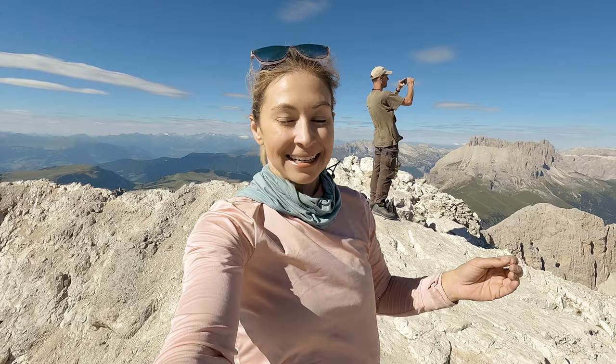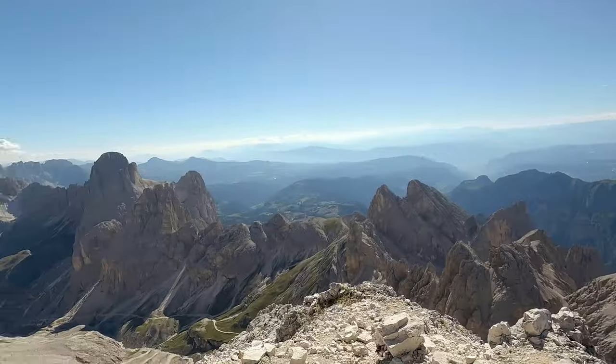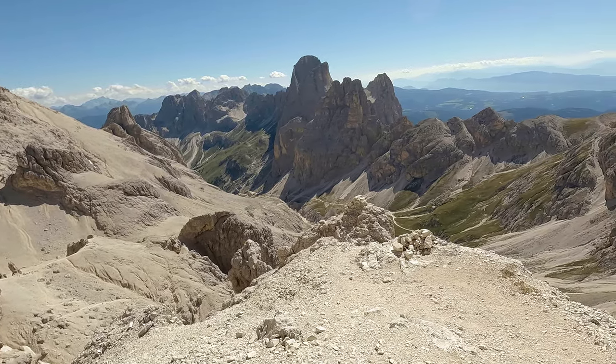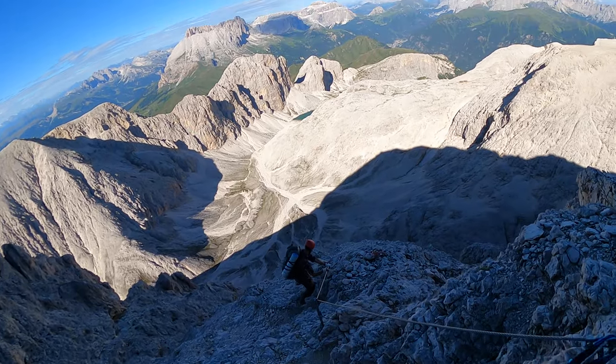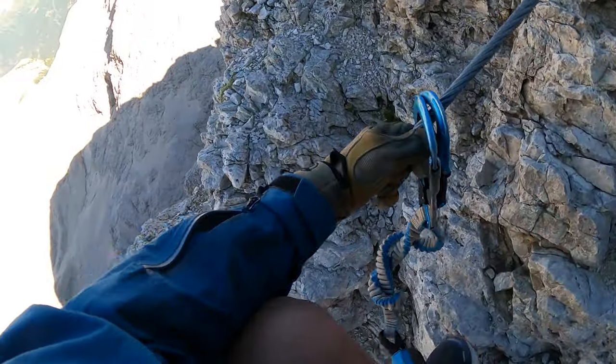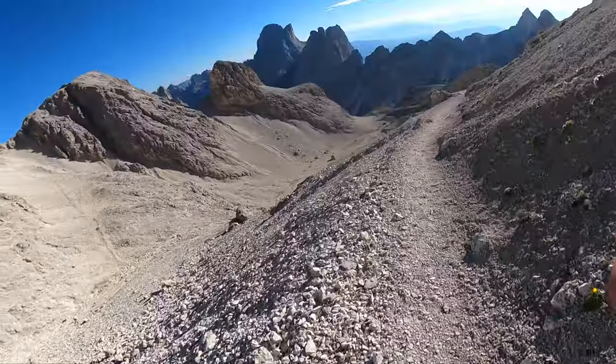At the top! This is the highest point in the Rosengarten, and sometimes you just need a little courage. Today that courage came from a stranger, thank goodness, because I would not be standing up here if he hadn't gone on the trail before me. But wow, it's stunning up here. That was intense.